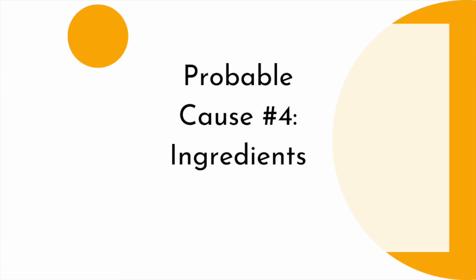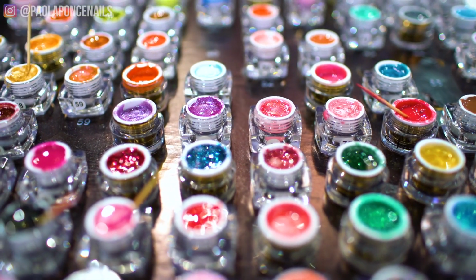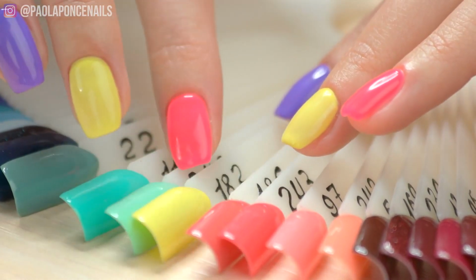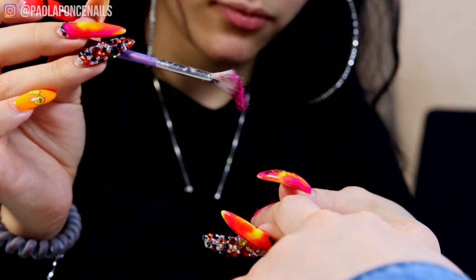And number 4, ingredients, okay? Like I said, it doesn't make sense that products and manufacturing are getting better, right? Quality is increasing, non-toxic, 10 free, 9 free, 8 free, 7 free, harmful chemicals, yet the nail community is becoming more allergic. Doesn't make sense to me because allergies were so rare, especially with gel nails when I was first starting out, like really rare. All I heard was the acrylic, right? The acrylic nails, I'm allergic to acrylic, so I'm switching over to gel.